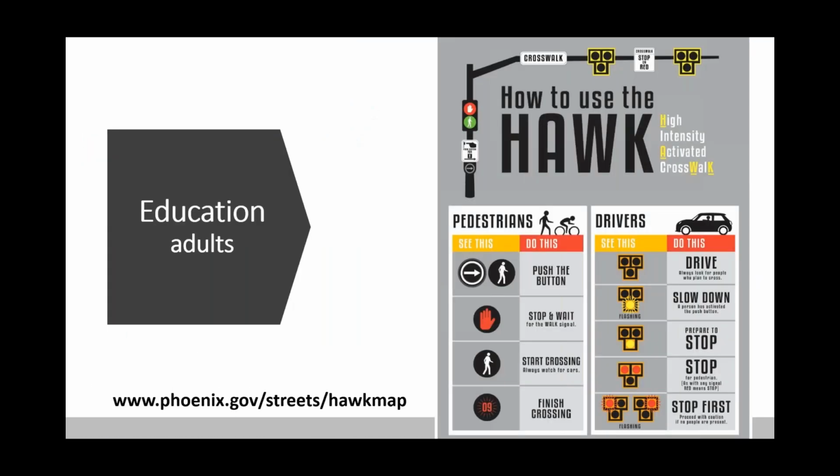And now I wanted to switch gears to talk about the City of Phoenix approach to education. What you're seeing on the screen is an example of a flyer that we send to our residents once we know that we have a location where we will be installing a PHB. And like I said, here in Phoenix, we still call them Hawks, so our flyer says Hawks. What I really like about this flyer is that we designed something that really explains the pedestrian perspective of using a Hawk and the driver perspective of using a Hawk. And most of the issues that we see with drivers in general is the fact that when you have that flashing red cycle, they don't know that they should stop, or they remain stopped even though there are no more pedestrians. So we include this part of the flyer as public information.